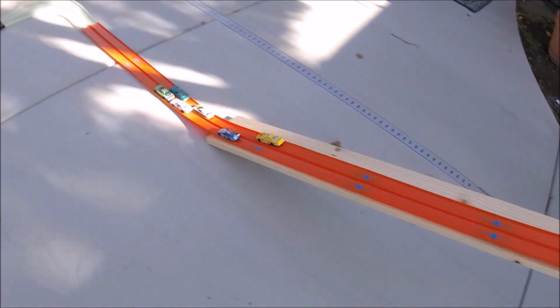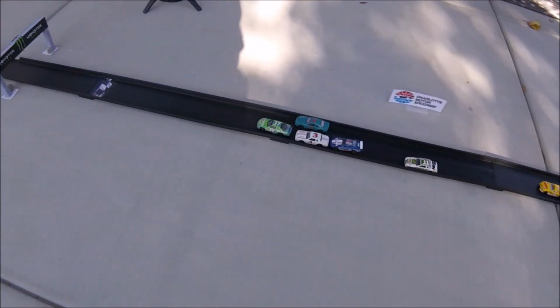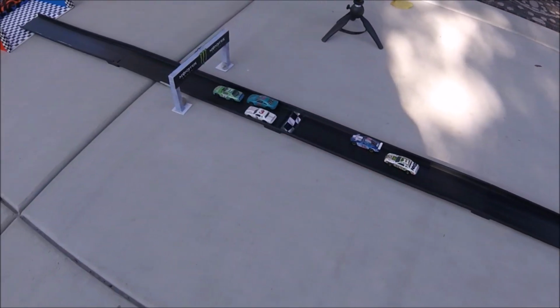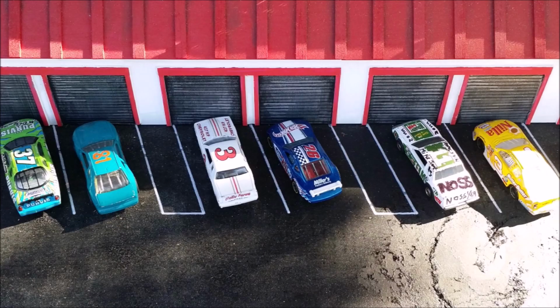Jeff Purvis with the segment win. Take a look at this last lap, though. Goes high to block Wendell Scott, and then back down low to block Bud, and then back high. Great racing by Jeff Purvis, and then somehow he wrecks after the finish line. He is on to the main event, though.